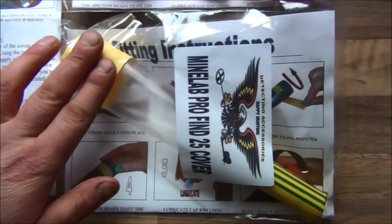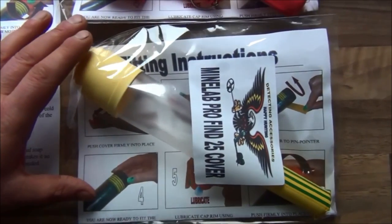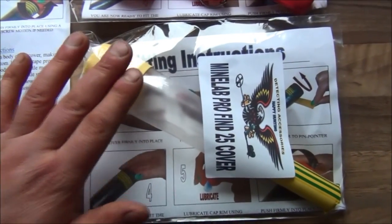This is one for the Minelab Pro-Find 25. So obviously that one's no use to me, because I sent my Pro-Find back. I'm going to be giving that one away.